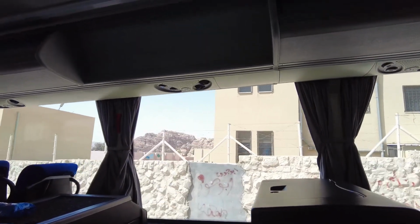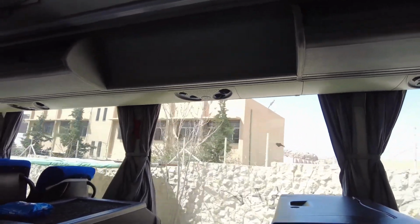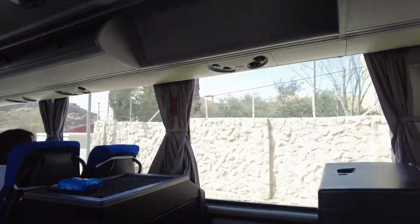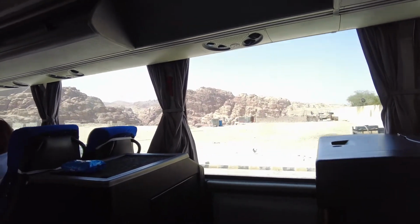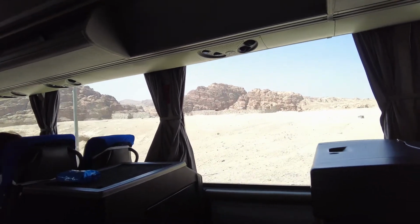Just graffiti. I can't read it here. It's something like, I was here before you, something like that. Little Petra, that's how the sign is.